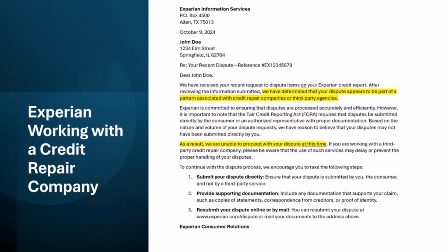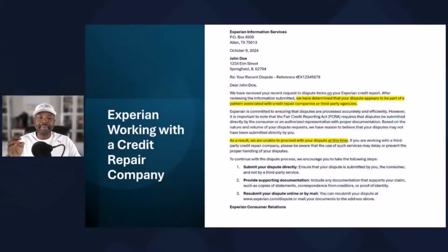Now the next stall letter is Experian. You are working with a third party. Now this is notorious again. Experian just tries to pretty much stop the whole credit improvement process by sending out these types of stall letters, right? So same thing, right?